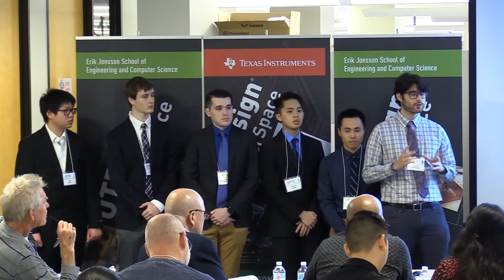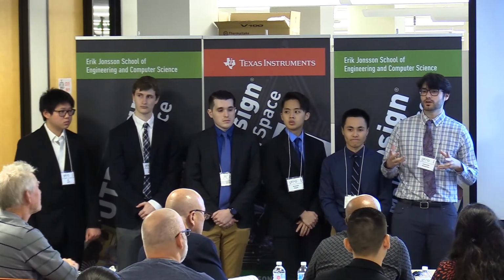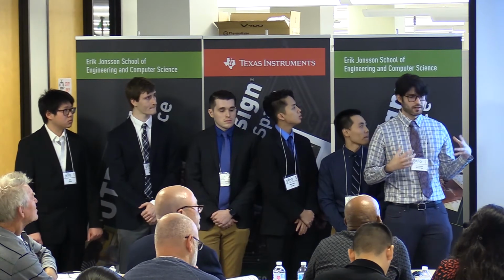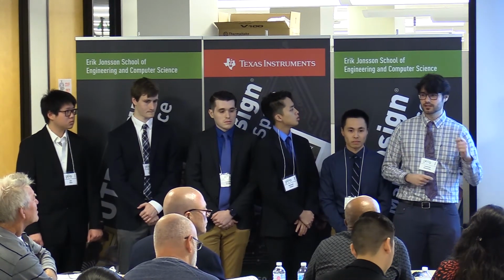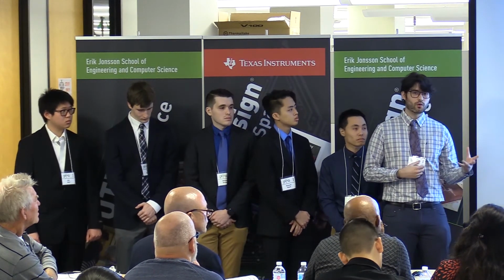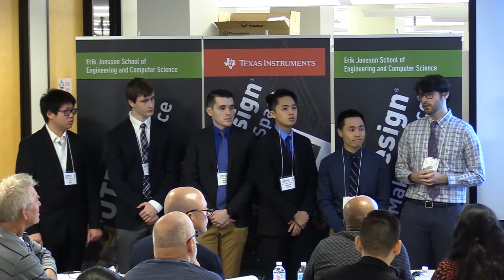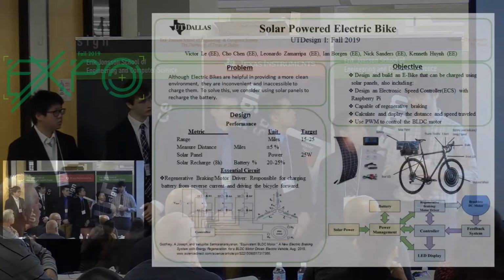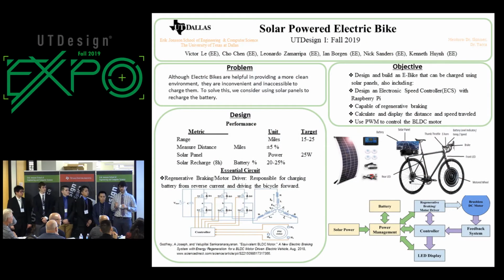Although electric bikes are good for keeping the environment clean and are more cost effective compared to their counterparts, the electric car and gasoline-based cars, the downsides are the distance they can travel per charge and the inconvenience and inaccessibility of charging at, let's say, a workplace or a friend's house, which makes it not a viable option compared to its counterparts. Therefore, to increase the distance we can travel, we decided to use alternative energy sources such as regenerative braking and solar power.